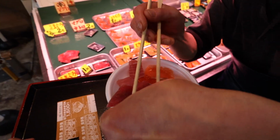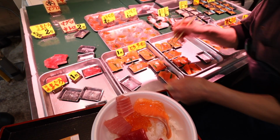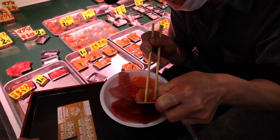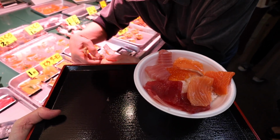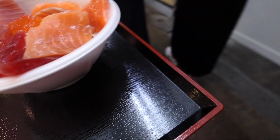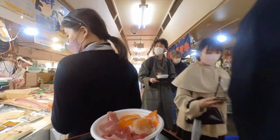When you find something to your liking, you can tell them what you want, and then they will put it into your bowl. After that, they will take the tickets from your voucher accordingly. Then you can continue your quest and check out what the other vendor has.